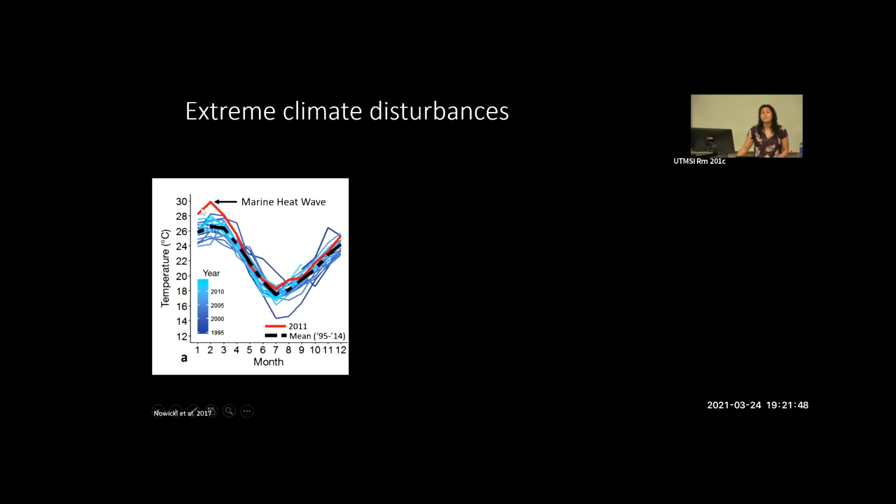But what's interesting is that there's this red line, and that is for 2011. And this coincided with these warm temperatures, specifically here, which reached over 30 degrees Celsius. And what that translates to roughly is around 90 degrees Fahrenheit. So that is extremely toasty. It corresponded to a marine heat wave.